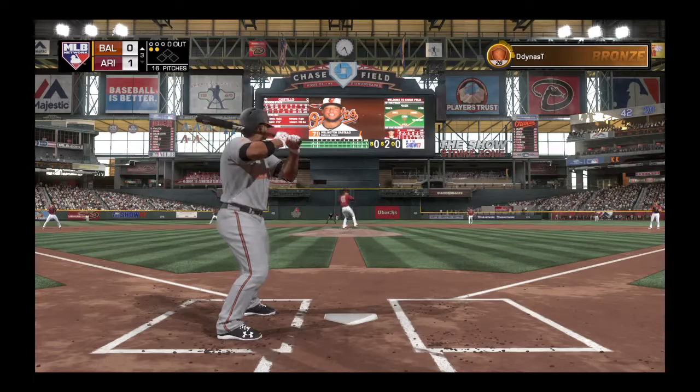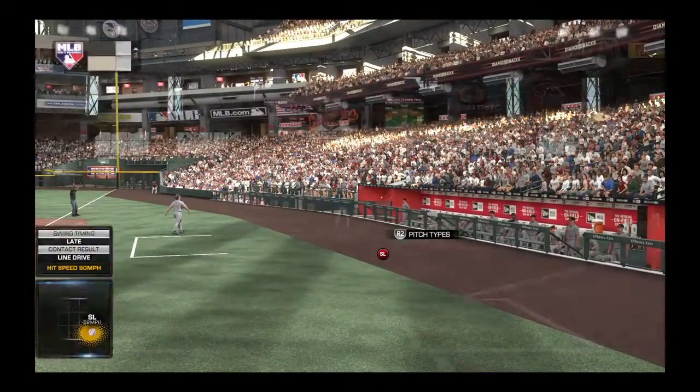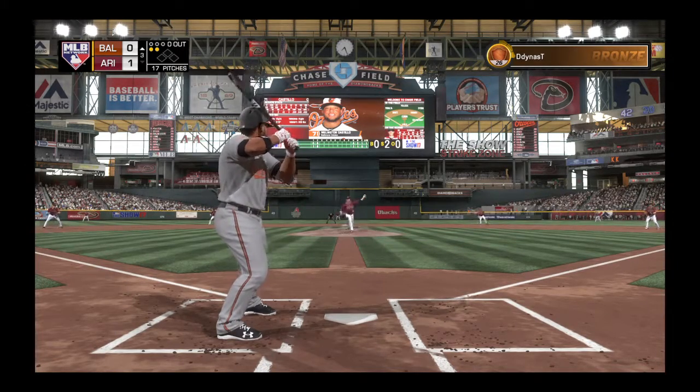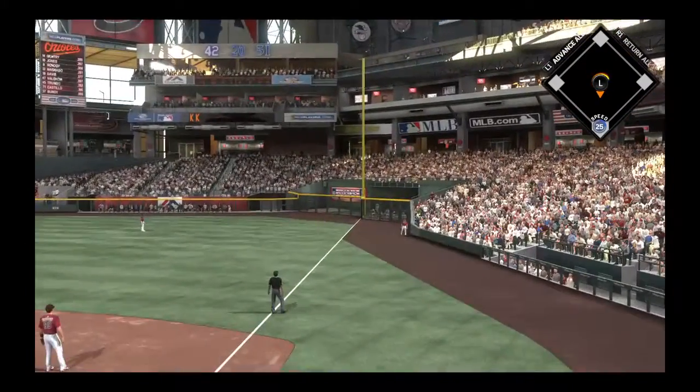Set to deliver on 0-2. Here it comes. Swing and a liner. Foul. That's a nice job of staying alive. A 2-strike breaking ball just out of the zone. He was able to put enough on it to get another pitch. And another foul ball.